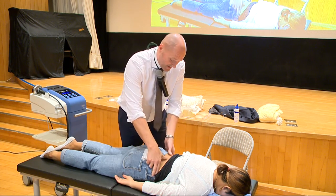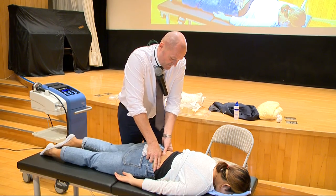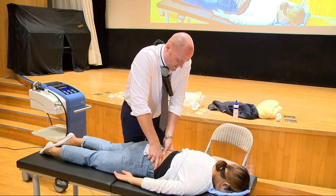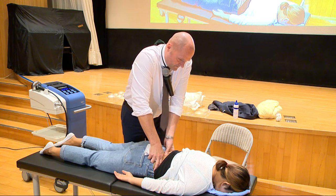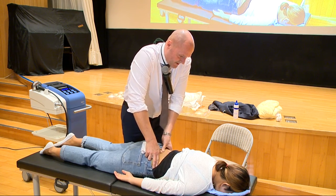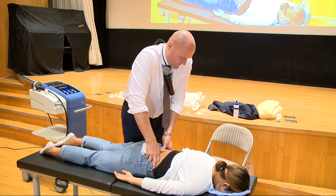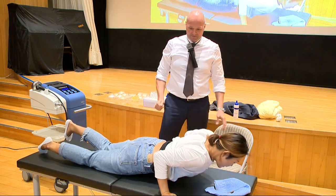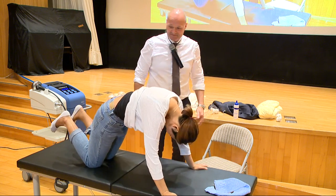So I'm just going to palpate here again. With the spine, this numbing phenomenon is less common, so he wants to palpate again right away. How does it feel here? Not much pain. Okay, and try and sit up. Have to get up again.